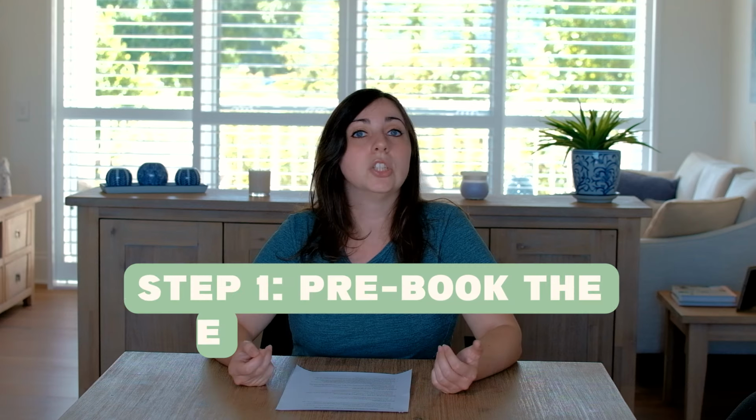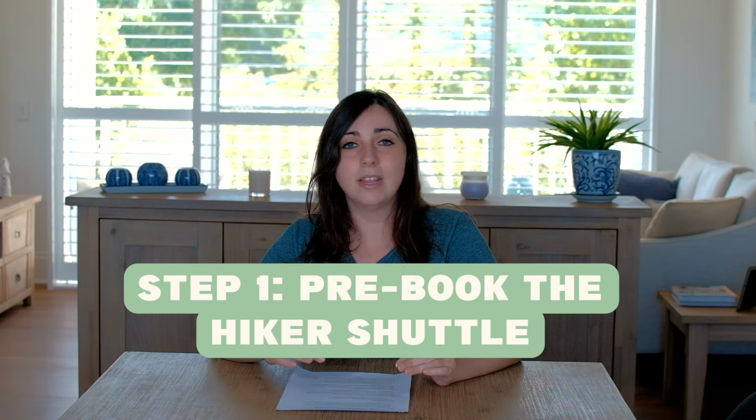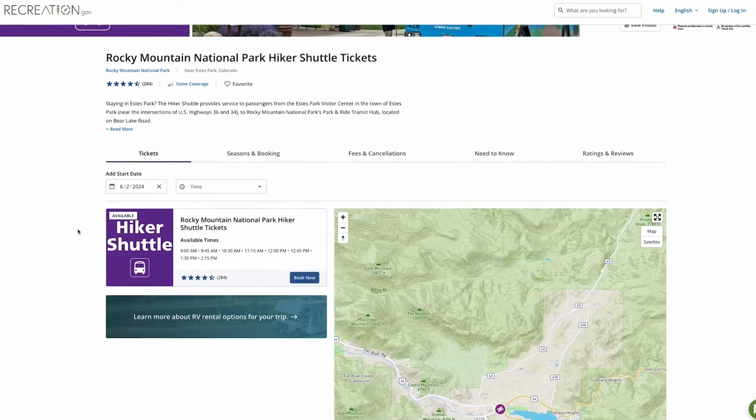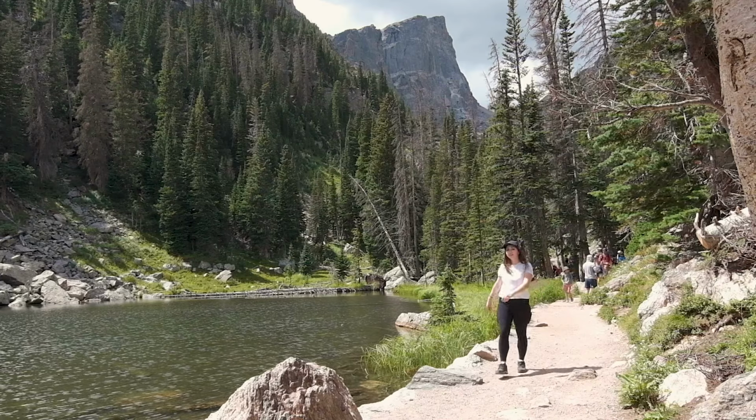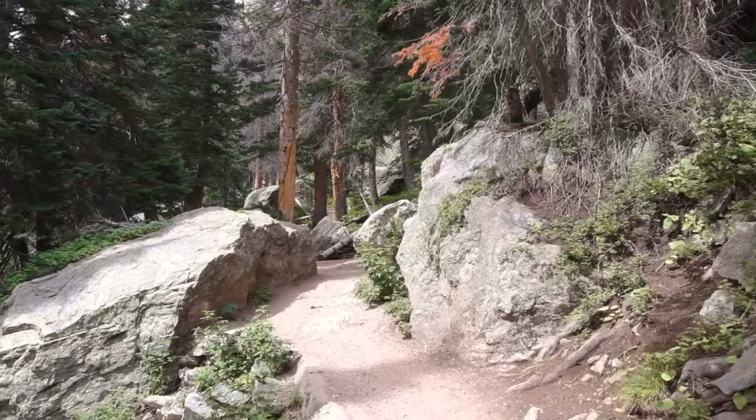So you decide, let's just catch the shuttle. What do you do next? The first thing you would have to do is actually pre-book the Hiker Shuttle online. That can be done from the recreation.gov website, and it costs $2 to make a reservation. One reservation is good for 4 people as well. Just make sure they give you 4 separate tickets within that reservation, so when they scan it, it's fine.